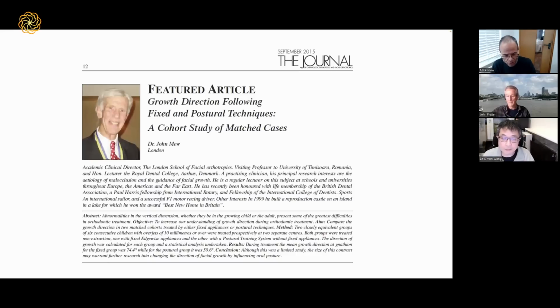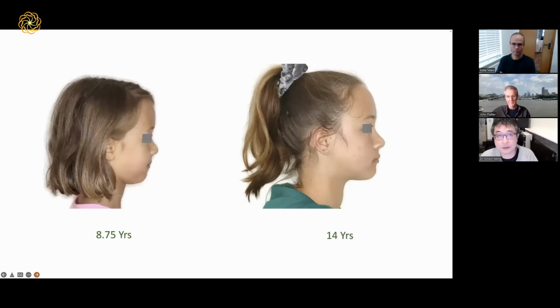You know, whether or not orthodontics can at times lengthen faces. But what we do know is postural orthotropics can control facial height by understanding the causes of the problem. By understanding the causes. Cool. So I started to employ postural orthotropics in my practice.